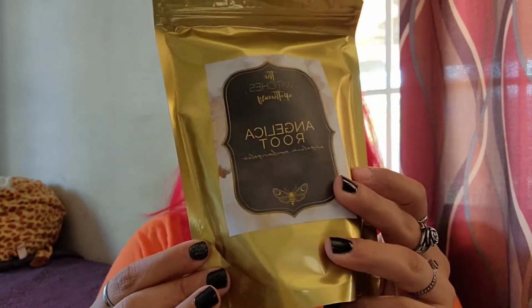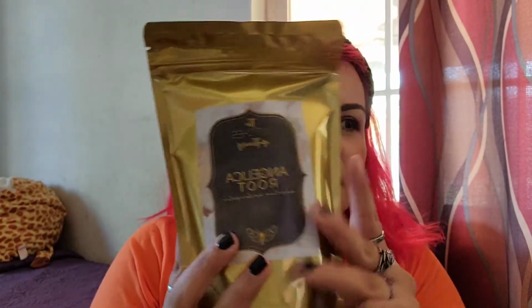And then we have Angelica Root. We've gotten this herb like in 2019, and I remember it because I know it has a lot to do with protection.